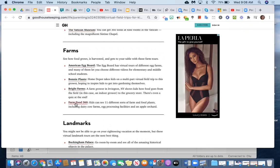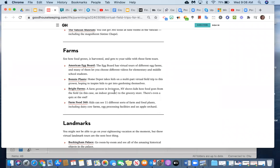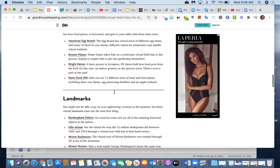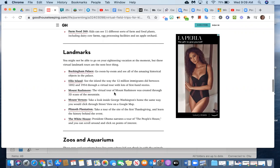There are farms. This one in particular, Bright Farms, is one that I watched, and it shares with students the experience of starting plants at a very primary level of planting the seeds into these trays, and it goes through all of the germination and the actual growing and then the harvesting and then the packaging, so students would get to see farming from the beginning to the very end.